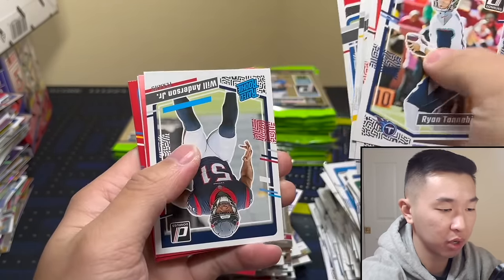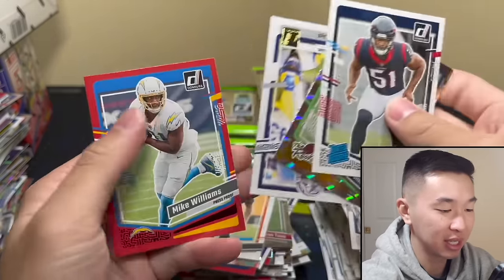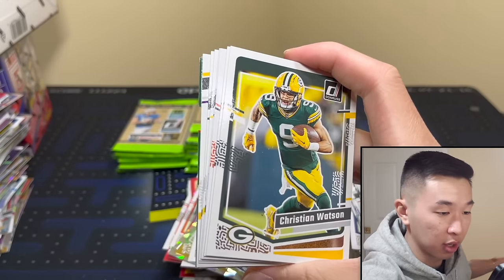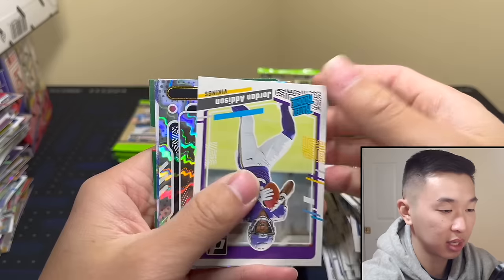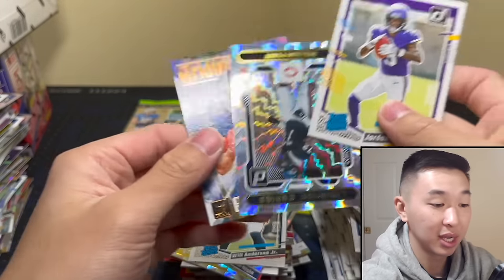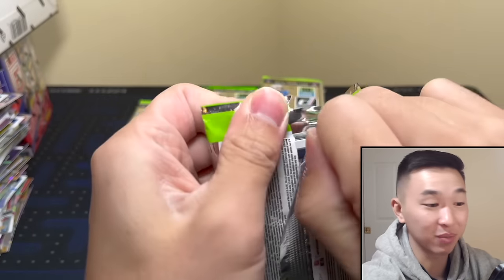All right. Will Anderson, JSN. He does sign, but will I get one? That's a whole other story. Pulled a lot of good autos today, so not banking on that. Addison. Come on, downtown. Come on, downtown. Mari Cooper, 75, I think it was. Oh, man. Last, like, 20 packs in round two.